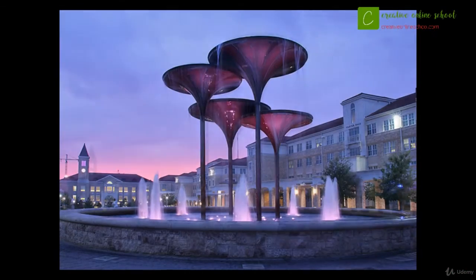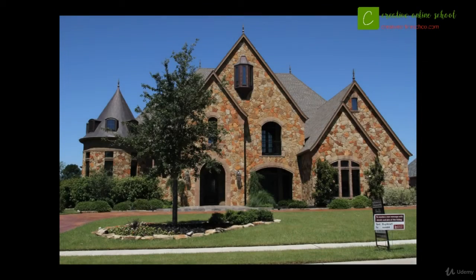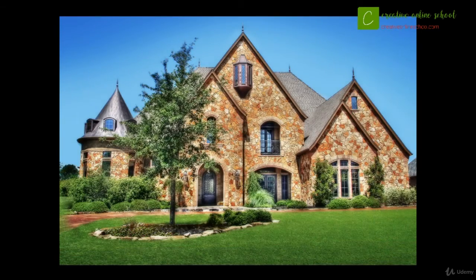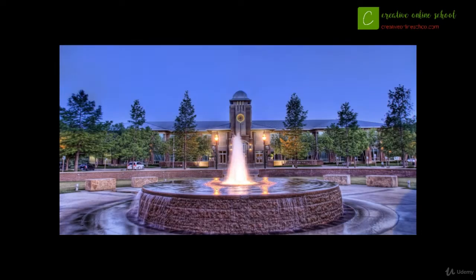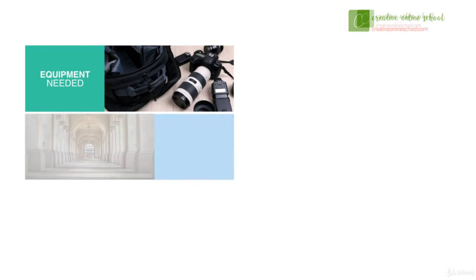In this course, you will discover how to take your architectural photography to the next level by creating clean, compositionally correct images, and how to take an ordinary image into an extraordinary, professionally finished image, also known as the wow factor. You will learn camera settings and what equipment you need, and some optional equipment that you may want to consider. You will learn about high-quality gear as well as inexpensive options that are much more budget-friendly.